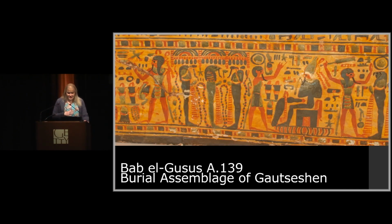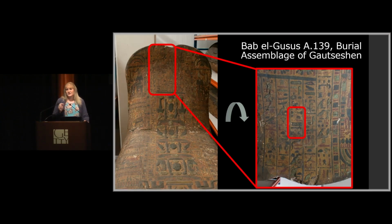In addition, you can see the male deceased depicted many times throughout this coffin set. The only time her name and titles appear on the coffin is a single time on the foot of the outer coffin. Otherwise, spaces on this coffin set are left blank for a name, presumably one for a male.